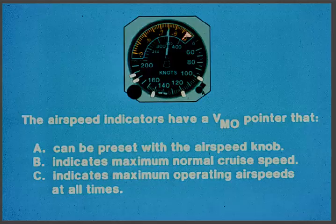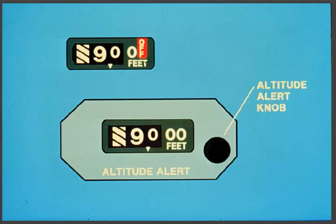Answer C is correct. An altitude alert panel is located on the forward control pedestal. A beeper on the overhead panel and altitude alert lights on the captain's and first officer's instrument panels provide alert indications. The altitude alert knob is rotated to set the alert altitude. Pushing and rotating the altitude alert knob allows testing of the 300 and 900 feet alert indications.